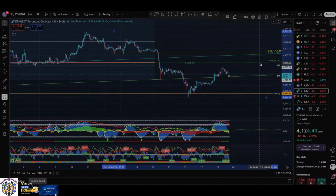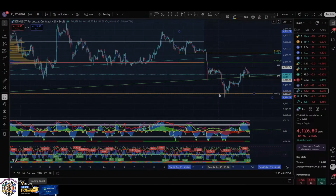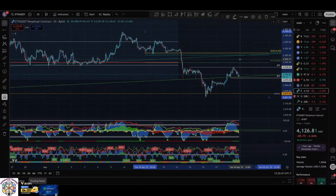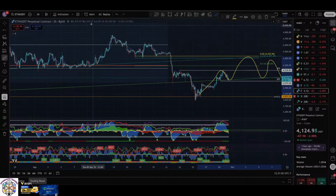42.96, 42.93 on Bybit. Either way, it's right where your point of control is of your range that you broke down from, your 6-week range. And if we can get back above that point of control, then next would be the golden pocket up here. It's at the top of the pitchfork band. And oftentimes, if you reclaim the bottom of the pitchfork band, you will move up to the top of the pitchfork band, and then you could form that range in there.